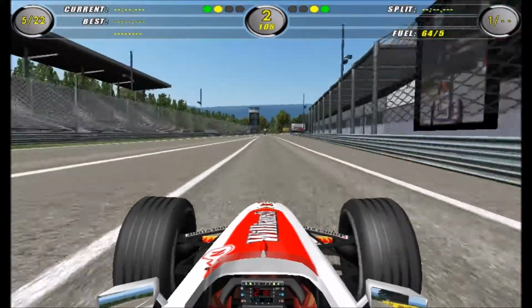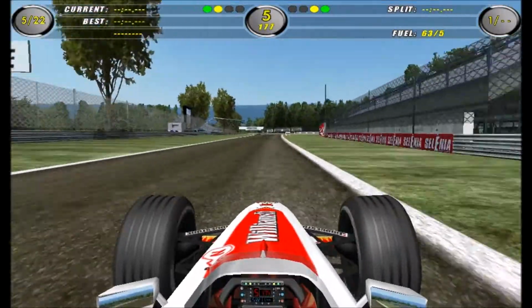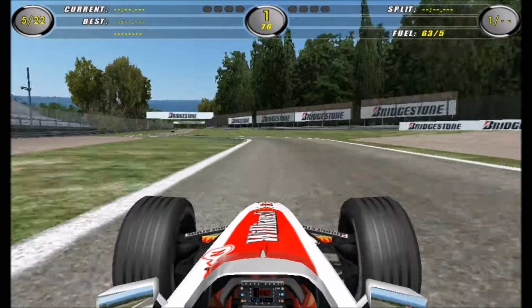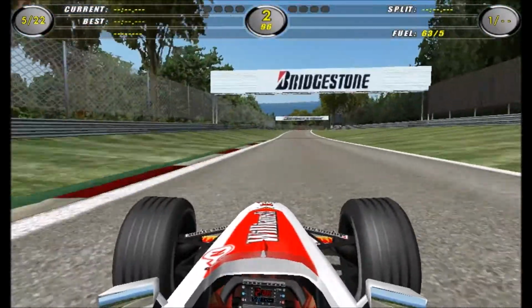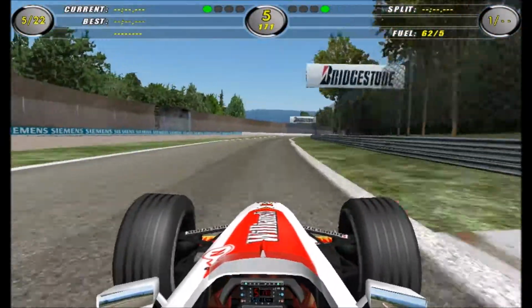The first race here was held in 1921 and it's been held 86 times at this particular location ever since. The most wins by any driver here is Michael Schumacher with 5 for the Ferrari team, who have managed to secure 19 victories at this circuit in their illustrious Formula 1 history. And what a fantastic track it is.